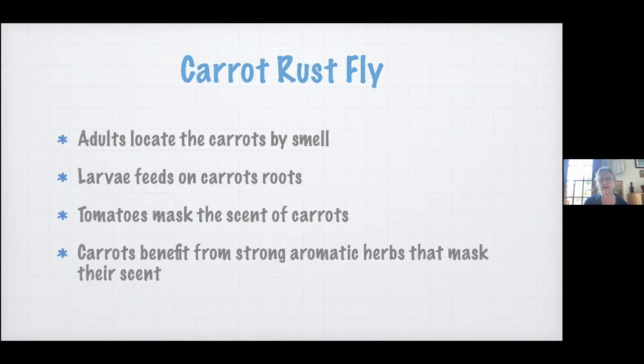So it turns out that it's the carrot rust fly that we're trying to deal with. It's a pest of carrots, and the larvae eat at the carrots underground, and you get these little discolored patches that look like rust. The adult rust fly locates the carrots by smell, and tomatoes mask the scent. The tomatoes have their own odor that masks the scent of carrots. So when you look up carrots, you'll find that strong aromatic herbs that mask their scent are recommended for carrots.